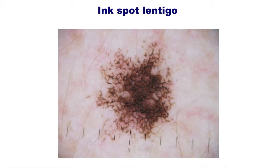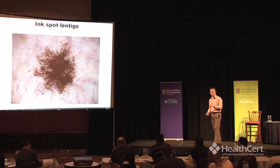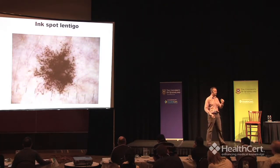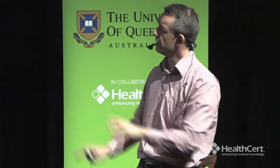But then you get the ink spot lentigo, and almost all patients that get these think it's a melanoma. Lots of doctors that see these things get scared and think it's a melanoma. These are completely benign ink spot lentigos, and they look exactly as if you've been stabbed in the skin by an ink pen. It's this dark, thick network picture, absolutely typical. They are benign and they can be left alone.